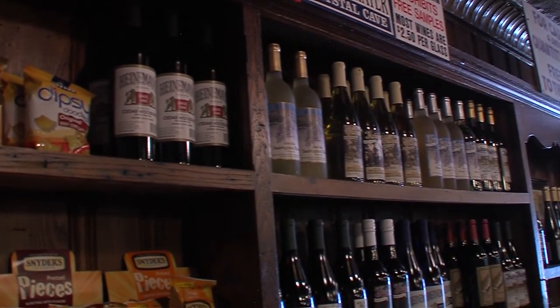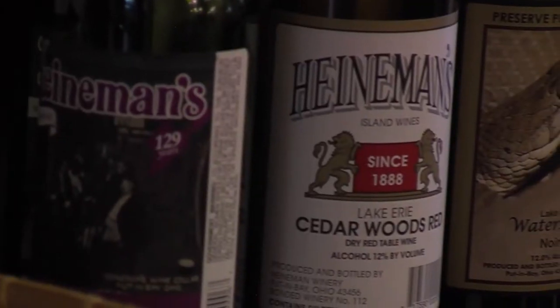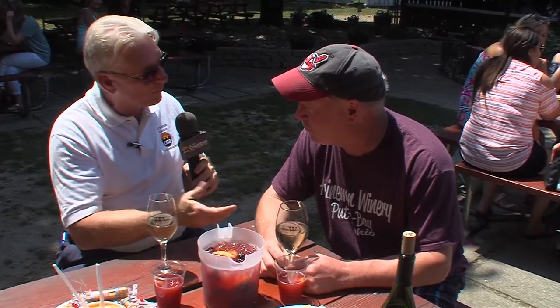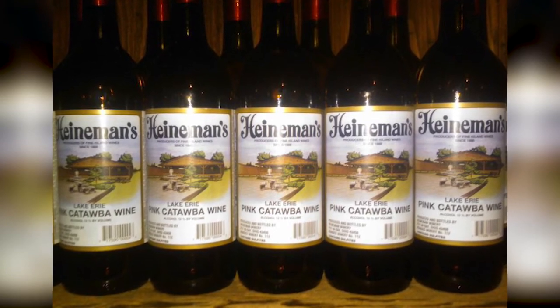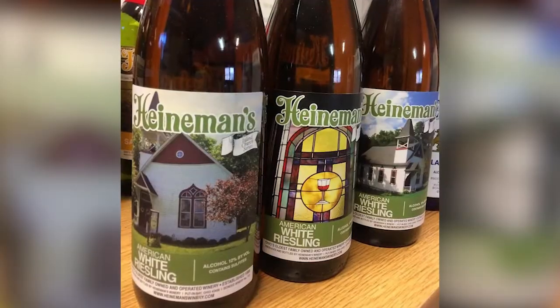And me and my son Dustin, and he's got a boy Eli that's 5. Now, how many parts of the state do you distribute Heinemann wines? Because I see them around the state. Well, we're a small winery, but we have a very good distributor, Bowling Green Beverage, and they get our wine throughout the state of Ohio. 80% of what we make, we sell right here at the winery.